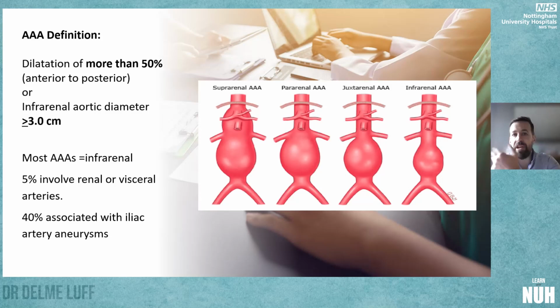The large majority of aortic aneurysms are infrarenal. About 5% involve the renal or visceral arteries, and those are the ones that require a more complicated surgery, either a complicated open operation or a fenestrated endovascular repair. And about 40% of aneurysms also involve aneurysms of the iliac arteries.